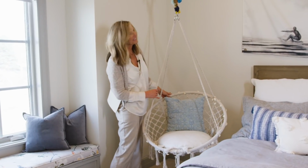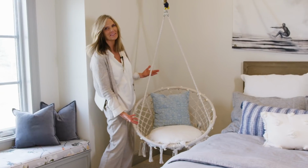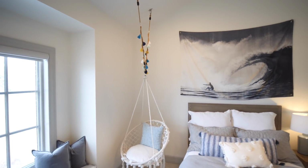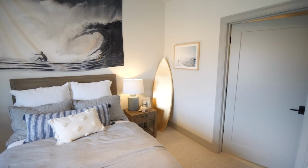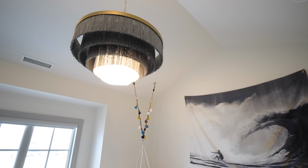Once again, the girls did their own room. I helped them a little bit, but look at the character that they brought in, the fun. You can tell the two girls are different. One likes pink, the other one blue. We've got a brass surfboard in here, a very chic light fixture, lots of fun.